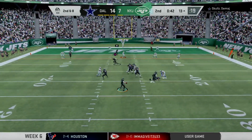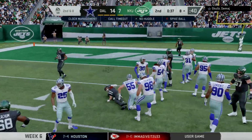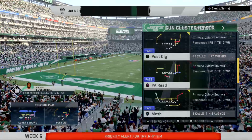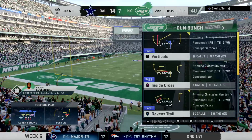Here's Darnold. That's going to be caught at the 10-yard line. And he's able to work it here to the 8-yard line. The Jets going to go ahead and use their final timeout as the clock will stop with 35 seconds to go in quarter number 2.